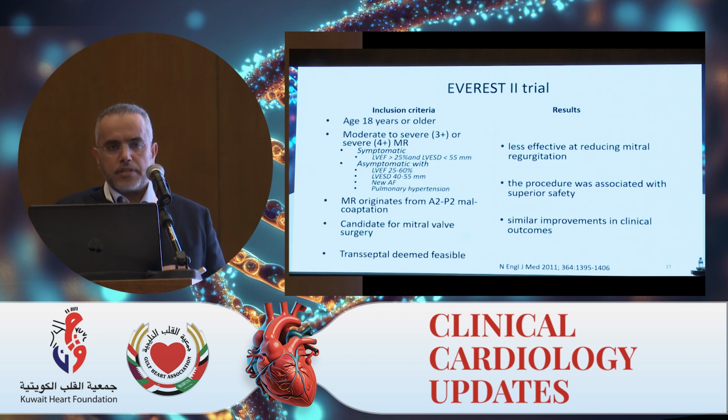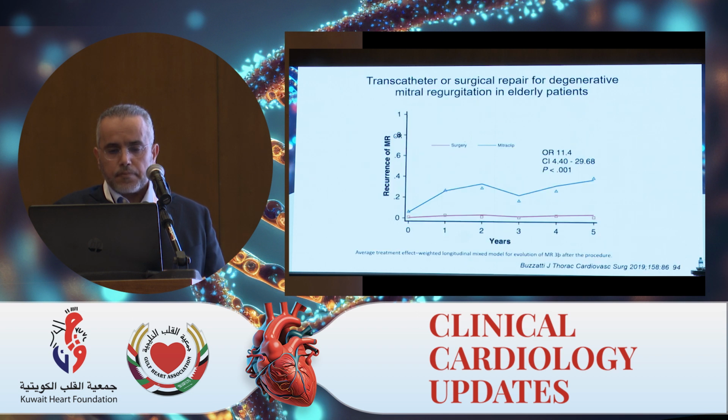Then if we talk about the transcatheter option, the data comes from the EVEREST II trial, in which the MitraClip was first tried in primary mitral regurgitation. Basically, those are patients who are surgical, and they compared the clip to mitral valve repair. The results: clipping the mitral valve is safe, and clinical outcome is the same, but patients with surgery had less mitral regurgitation on follow-up. People who got the clip had more mitral regurgitation on follow-up, and that has been maintained over 5 years. So surgery is steady and maintained, whereas with the clip, they have more MR.